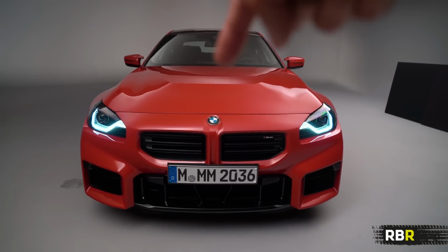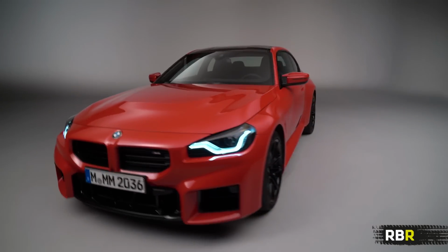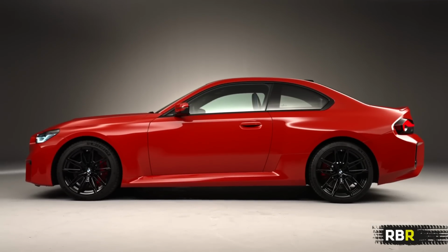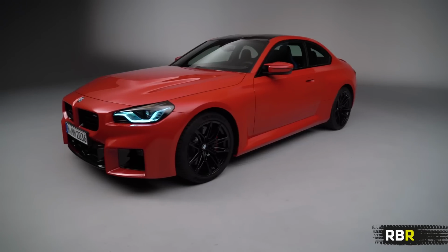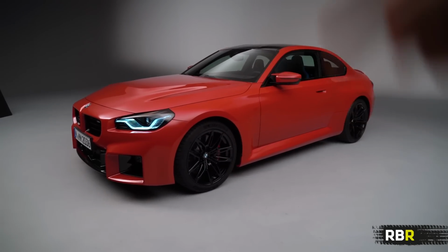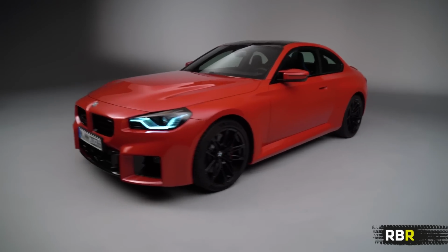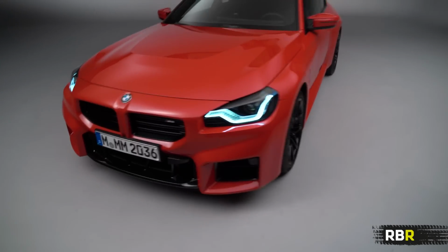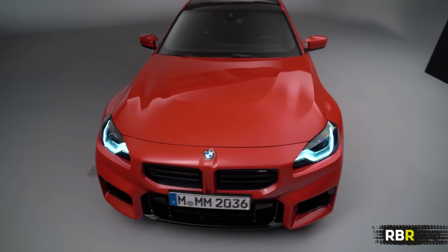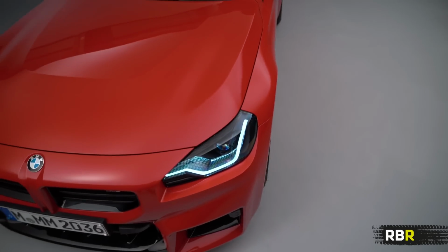The bonnet is actually the same, as are our doors on the side and the boot lid, but every single other panel on this car is unique to the M2. So that means a completely unique front end, completely unique wide front arches, a unique wider side sill, and the rear, of course, I'll show you as well. But just start by looking at the wide front arches.